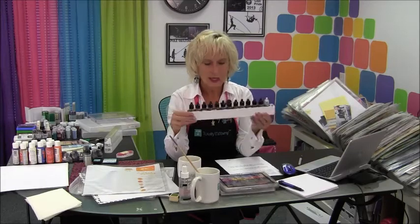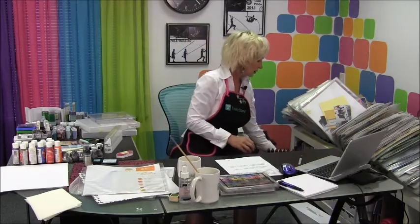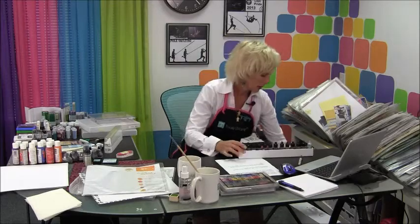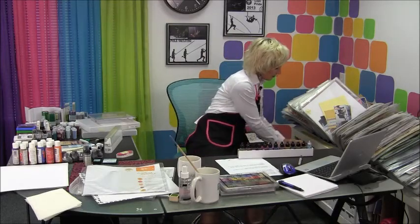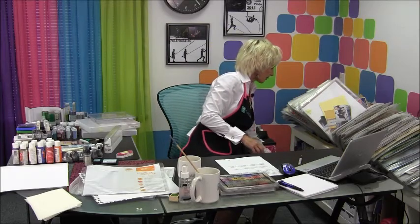The other nice thing about something like this is that it is open. So if I want to work with something, let's say I want to work with Adirondack inks, I've got the three colors that I want here. I can just come over to, oops, I didn't put my box back. I don't have to get into a container.